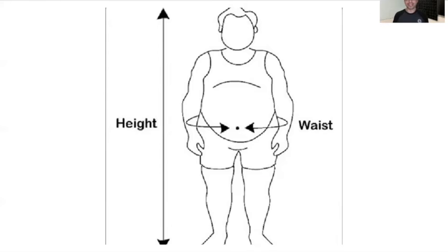So you can take a tape measure and measure your height and measure your waist. And if your waist is more than half of your height, then you're more likely insulin resistant. And this correlates directly with blood tests. So this is a very, very effective test that you can do. You don't even need a tape measure.